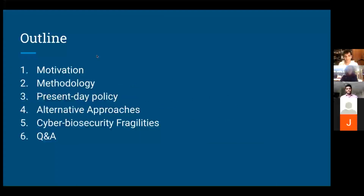So just an outline of the presentation. I will begin with some of the motivation for why I pursued this project, follow up with some methodology and how I went about assessing these different policies. And then I'll get into one example of the policy analysis that I conducted, followed by some alternative approaches: rather than just policy after policy, what else can we do to mitigate risk in synthetic bio? And then I'll conclude with a scenario of some of the emerging threats that might need to be considered with synthetic biopolicy, particularly in the field of cyber biosecurity, which is a new and sort of neglected field.